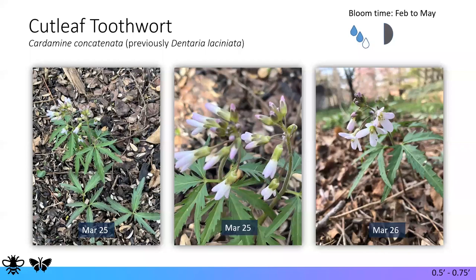In the upper right hand is the time of bloom range, the preferred soil moisture denoted by water drops, and the preferred sun exposure. In the bottom left are the icons representing certain features of the plant, like attractive to bees, flies, and butterflies. In the bottom right is the height range for that plant. And with that, let's move on to the plants themselves.